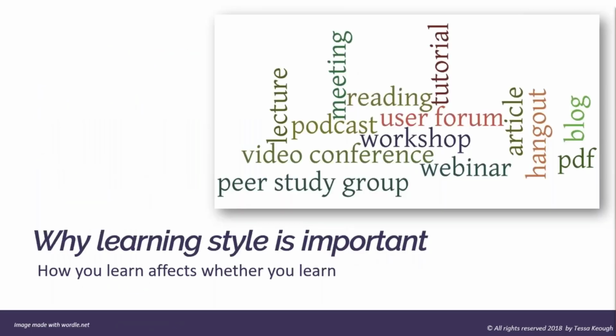Now, you probably recognized yourself in one or maybe more of those learning styles. So why is it important to know what your preferred learning style is? Because how you learn affects whether you learn. As a student, you're going to want to match your learning style to the extent that you can to the educational opportunities you're interested in, because then you'll get the most out of them.